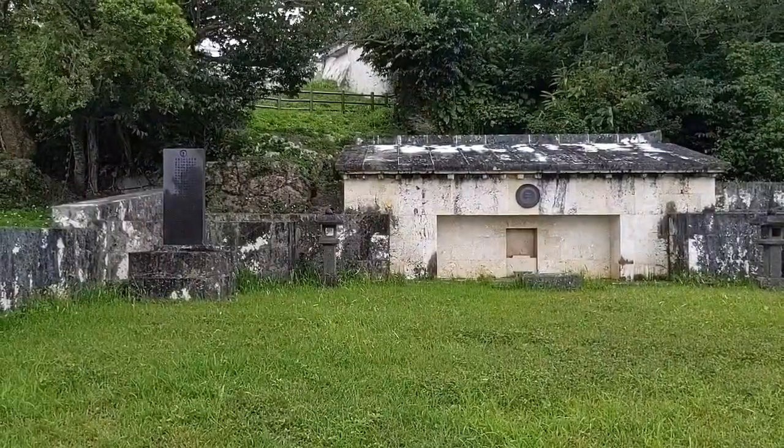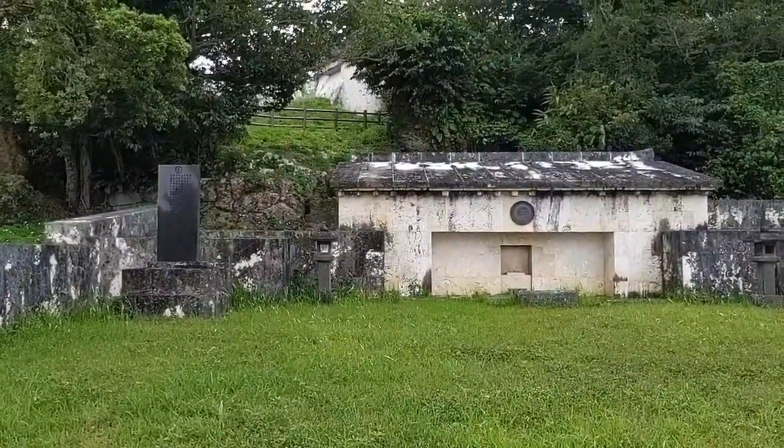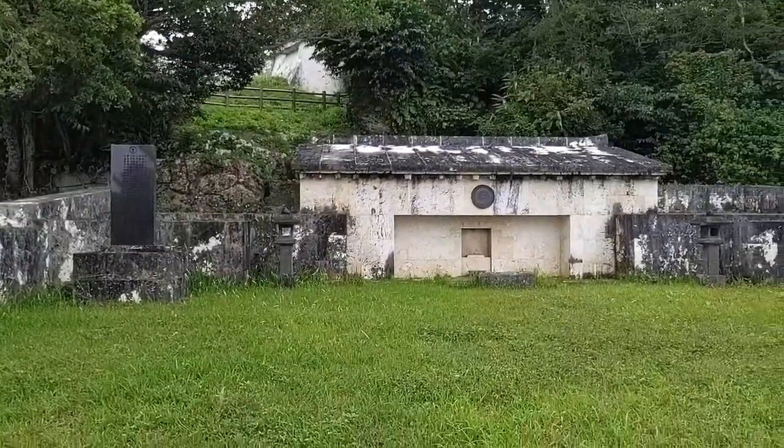So as you will know, if you've been to Okinawa, Okinawa is subject to typhoons. Every year there are typhoons, and some of them can be very destructive.